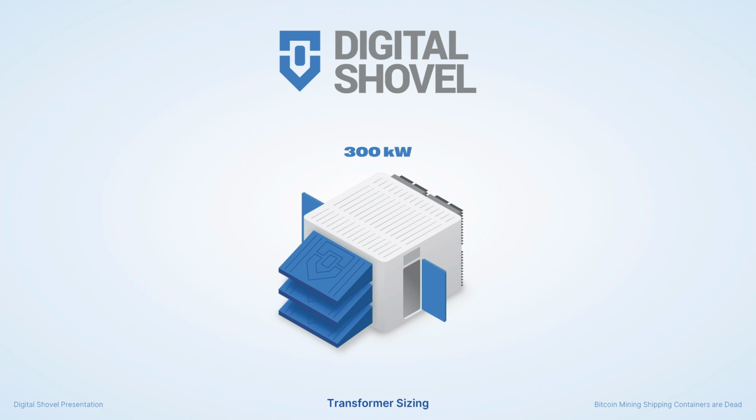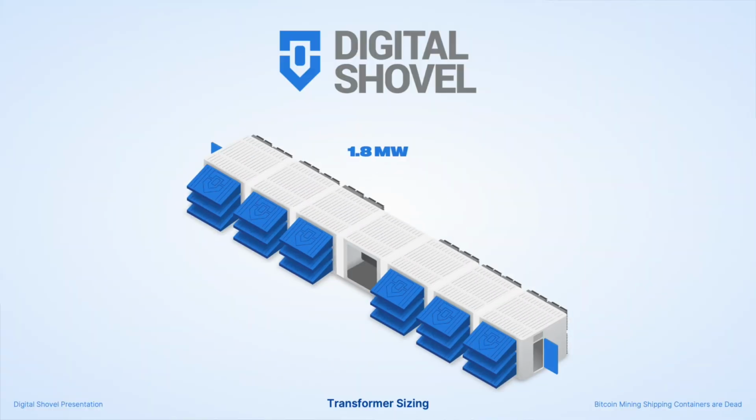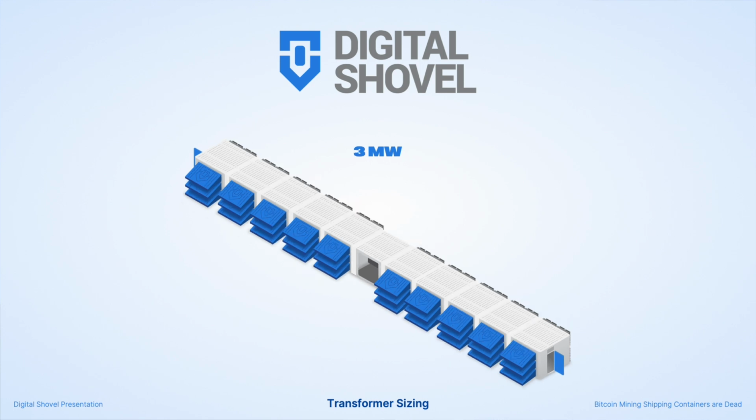If you have a well, like I referred to earlier, that's producing less, you can take one of those pods, go and put it at another site, and you don't end up with underutilized assets or underutilized power generation. So like I mentioned, we can start at 300 kW and continue to scale up all the way to 3 megawatts. Each of these units might seem like a random dimension, but they're built for a very specific reason. That's not just making it the most optimal and efficient data center possible, but also extremely optimal for shipping and logistics.